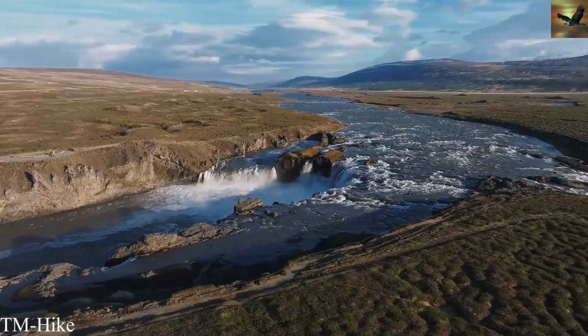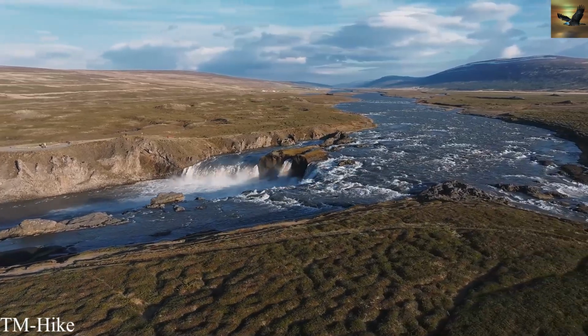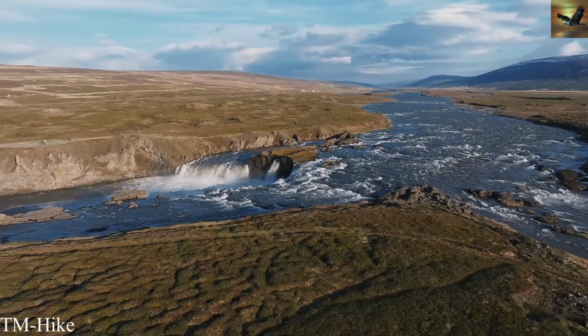Gullfoss cascades over a curved edge, spanning approximately 100 feet in width and plummeting 39 feet down into a serene and picturesque pool.